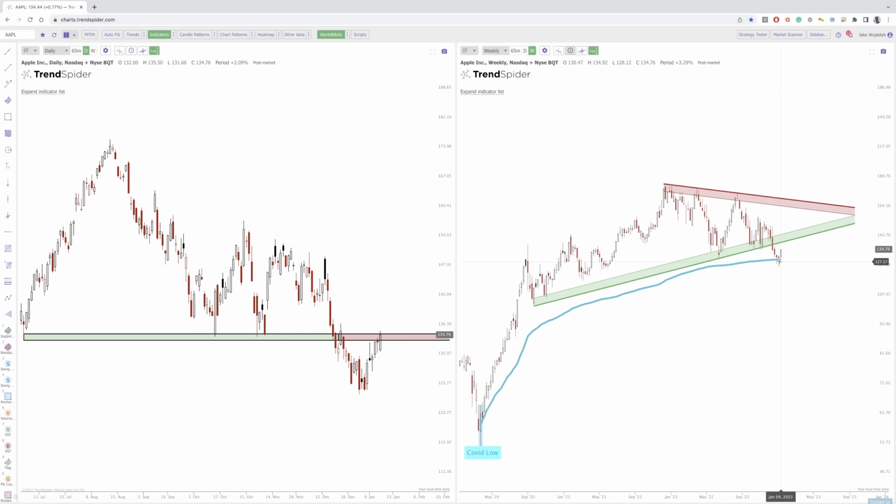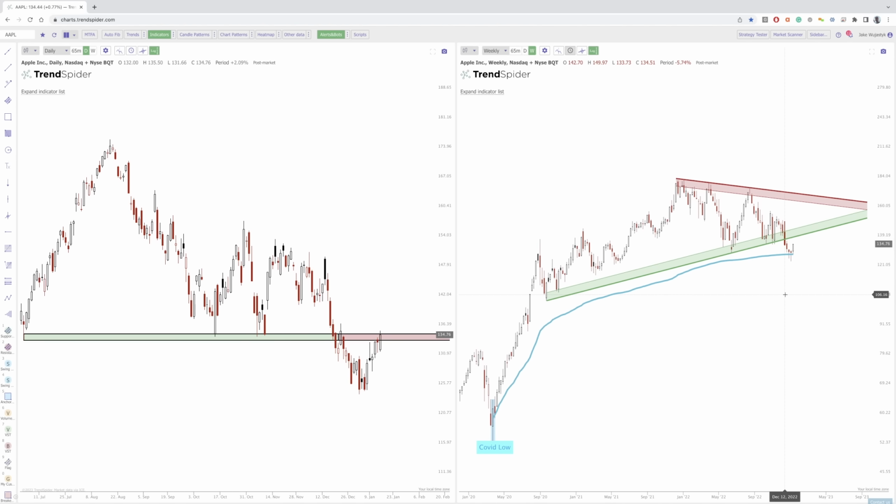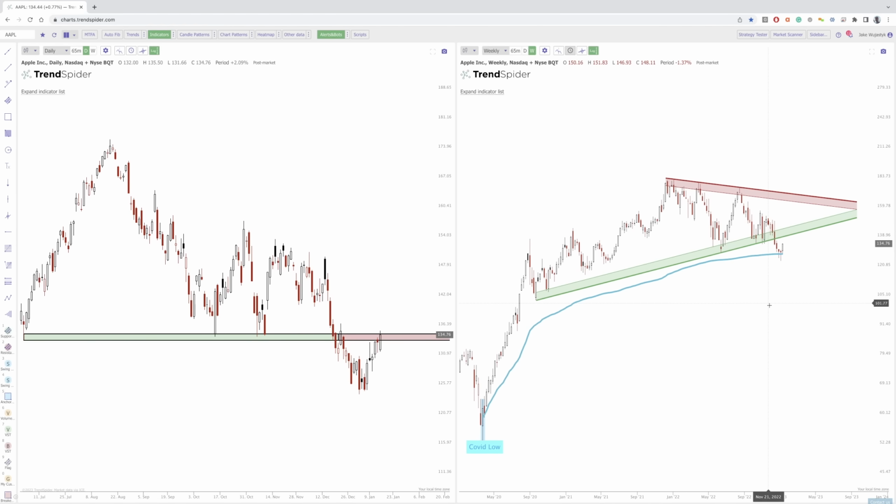At this point, we're just doing a very textbook retest of your breakdown zone and then potentially lower. Who knows what's going to happen within the next few weeks. But if we did continue up, that would be about as textbook as you get for a breakdown retest. And then we go from there and see what kind of candle we get on the weekly. And then we take what's new and go from there.